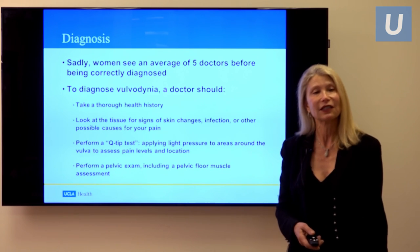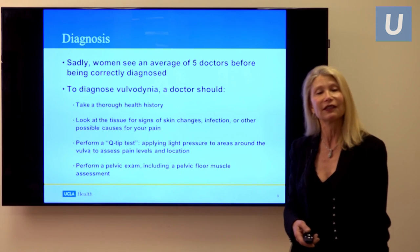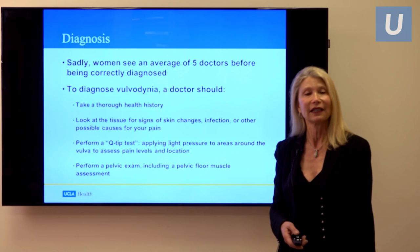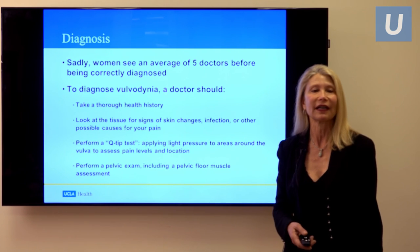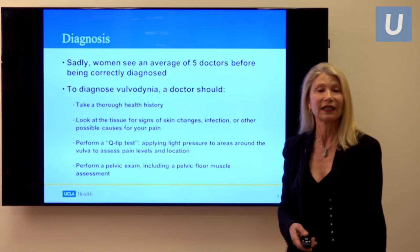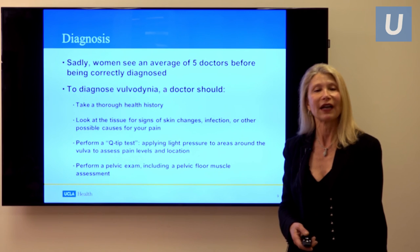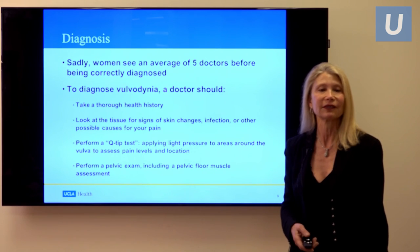We then look at the tissue because we want to rule out any other types of treatable conditions that are not specifically vulvodynia. So we're looking for changes in the skin. We're looking for inflammatory conditions that are not related to vulvodynia. We're looking for infection, vaginal infections, vulvar infections.